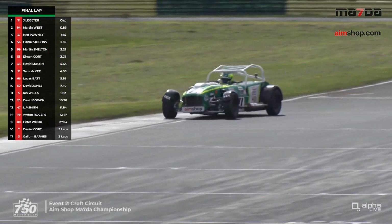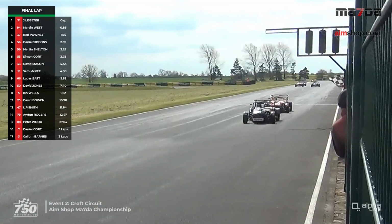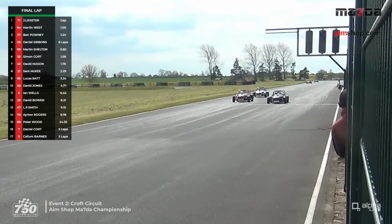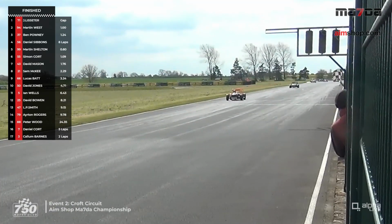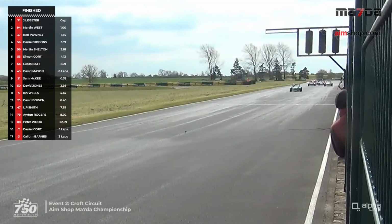The leader's on his own, 2nd and 3rd, are they going to change? Ben Powney and Martin West? No, I don't think they are on the run up to the line, so it's going to be Jonathan Lister that wins the 2nd round of the Aimshot Mazda 7 Championship. 2nd place goes to Martin West, 3rd goes to Ben Powney, and then confirmation of 4th place, yes, that's Daniel Sibbons from Martin Shelton and Simon Court.